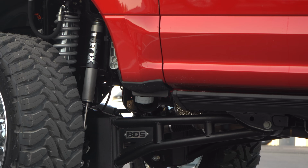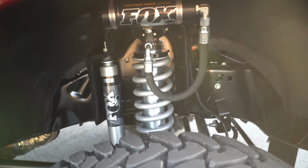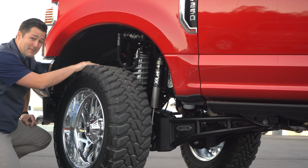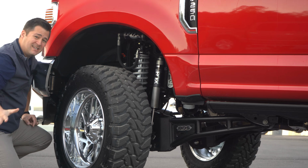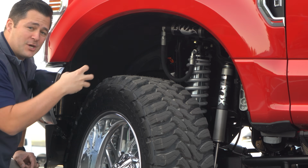And one of the reasons I love this is that it's one of the most overkill suspension systems, which is kind of one of the themes of this particular truck. It's one of the most overkill suspension systems on the market, and I mean that in the best kind of way. The reason for that is the coilover. If you didn't know, the coilover basically means that there is a coil over the actual shock absorber.